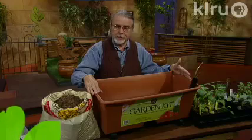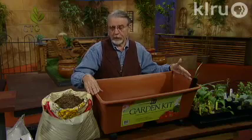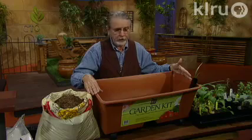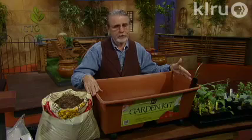Now you can find these things mail order, but look around locally. I'd prefer to buy locally than sending stuff in, but if you're out there viewing in an area of Central Texas, well then you can't get it at a store, go ahead and order it online. It's called an EarthBox, and it's a very effective way to grow vegetables.